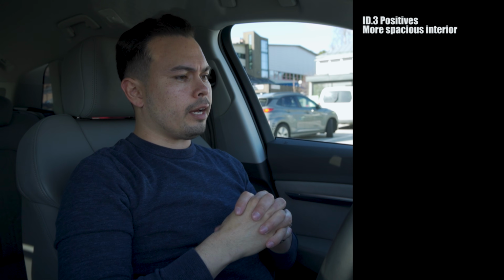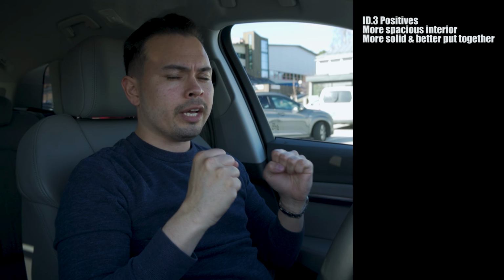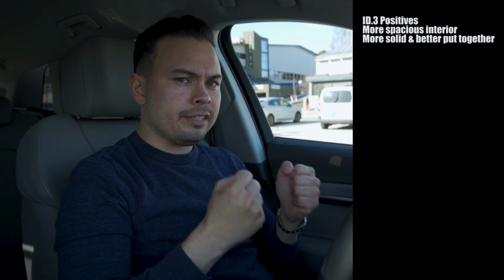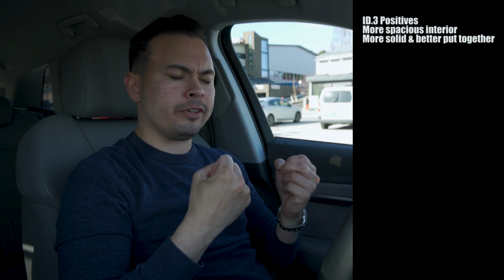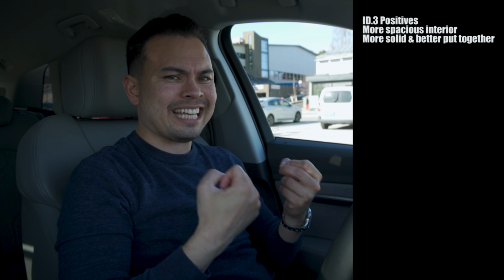And then you also have, it actually feels more solid and better put together. So I'm not talking about material quality, I'm talking about the fit and the finish and how well the cabin is put together, how well it's screwed together, and how solid it feels. The ID3 feels much more solid and much more traditional Germanic in that sense.